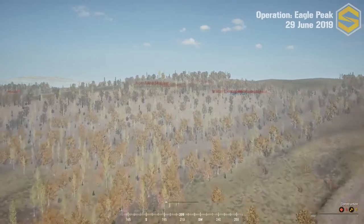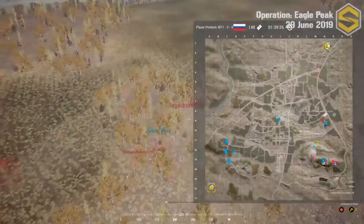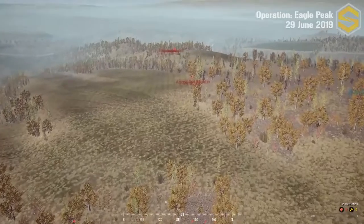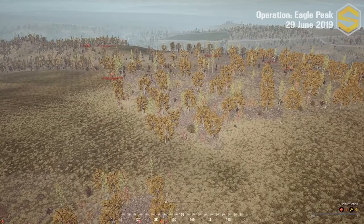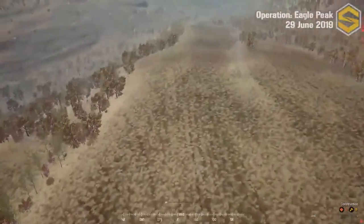We're going to go ahead and take a look at U.S. positions here. We have a fire team deployed to the north. And it looks like a fire team deployed to the southwest, just like we thought. A buddy team watching this field to the northeast.